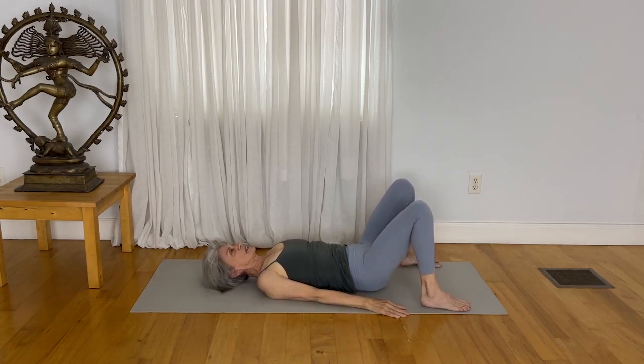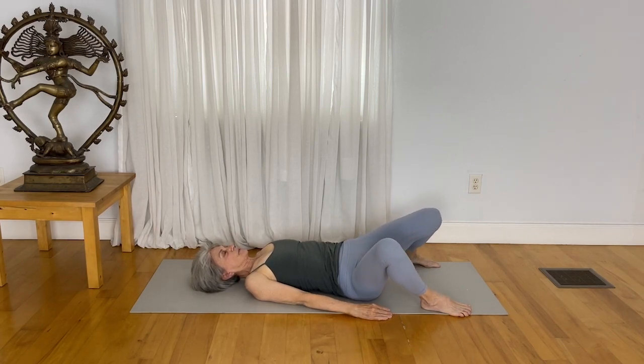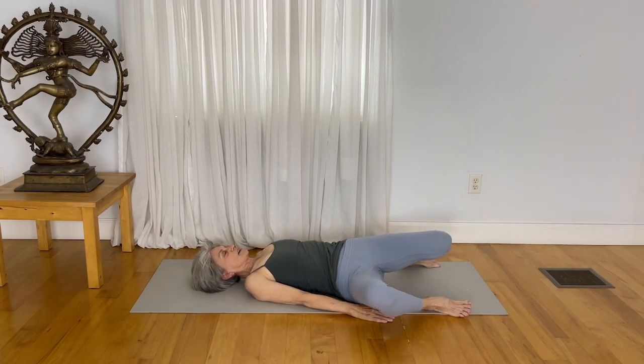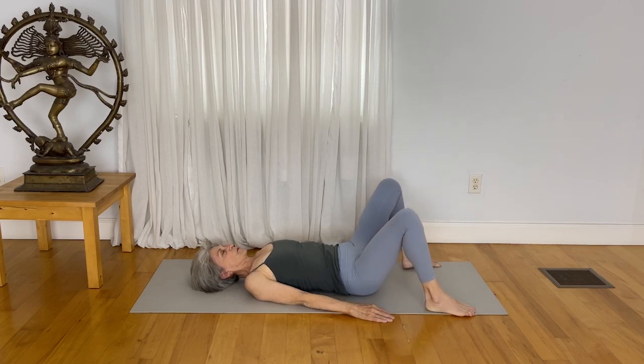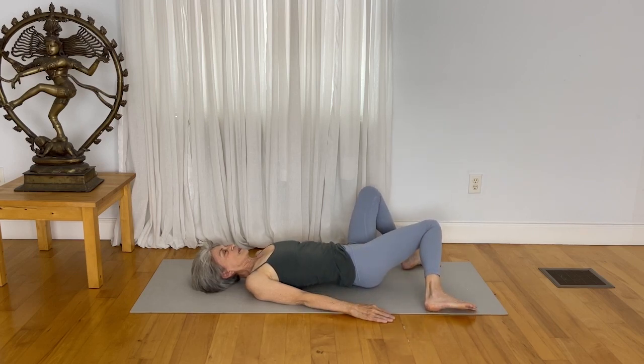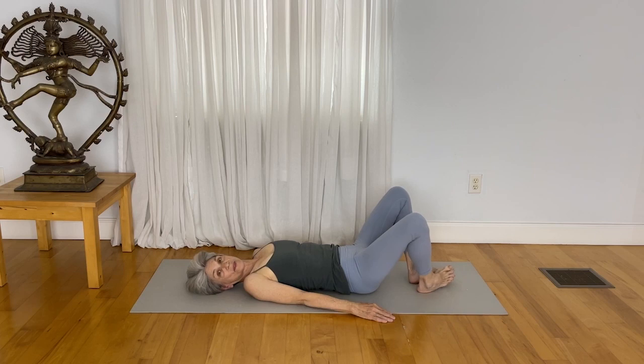Take your feet wide apart. With your knees bent, feet wide apart, just reach your knees over to the right side. Come back to center. Reach your knees to the left. Come back to center. Watch your feet so that the bottoms of the feet are in prayer position.